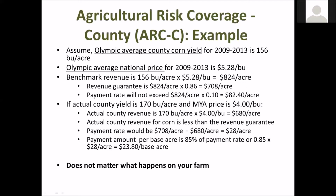So the most you would end up potentially getting under this example is $82.40 per acre. That's one of the major differences between ARC County and PLC. PLC doesn't have a floor or a limit as far as the payments go, unless you bump into that individual payment limit of $125,000. The ARC County program does have a 10% stop loss. Once you achieve the 10% loss, from 86 to 76%, if it falls further, you're not going to get any additional payments out of it.